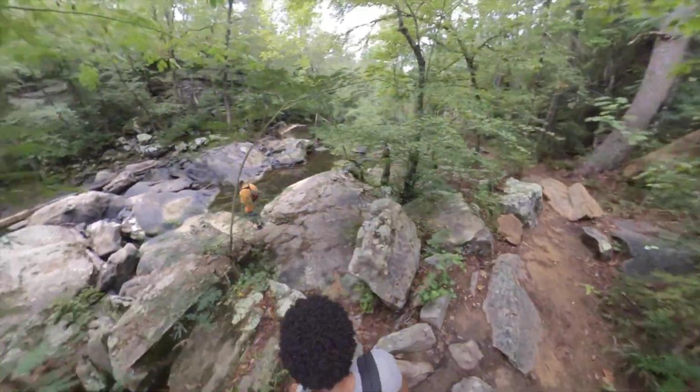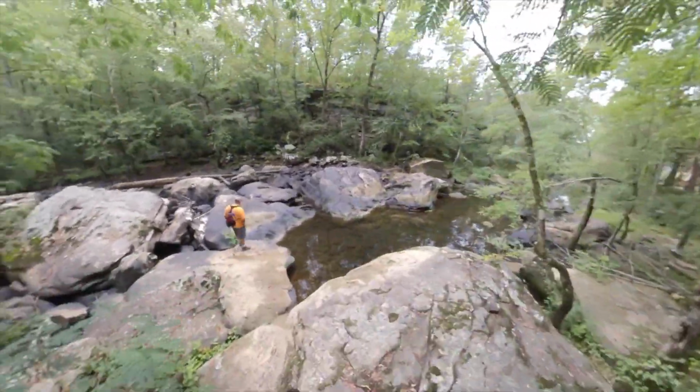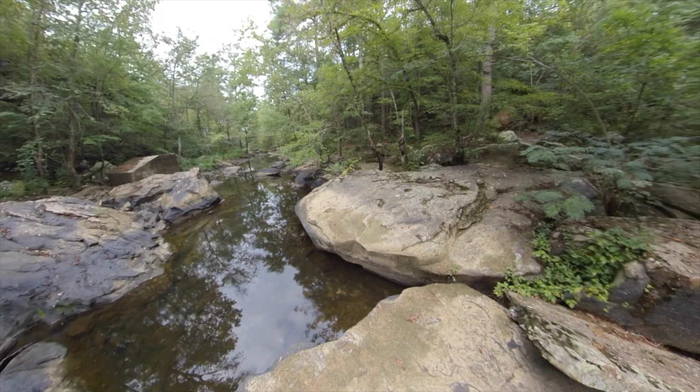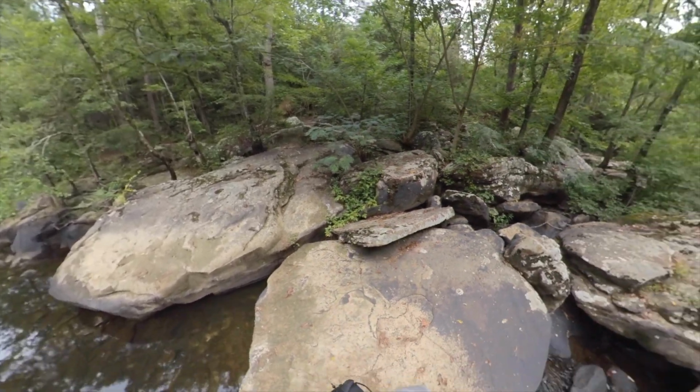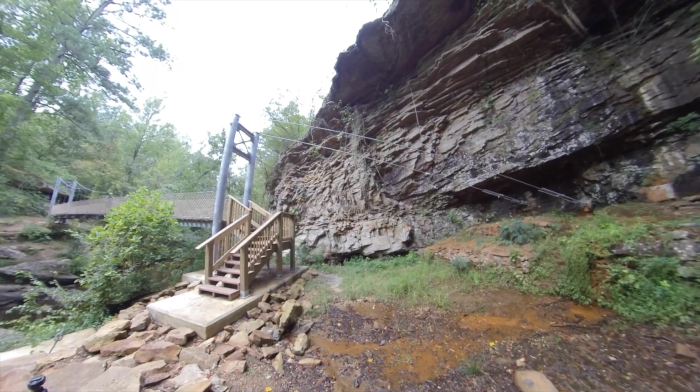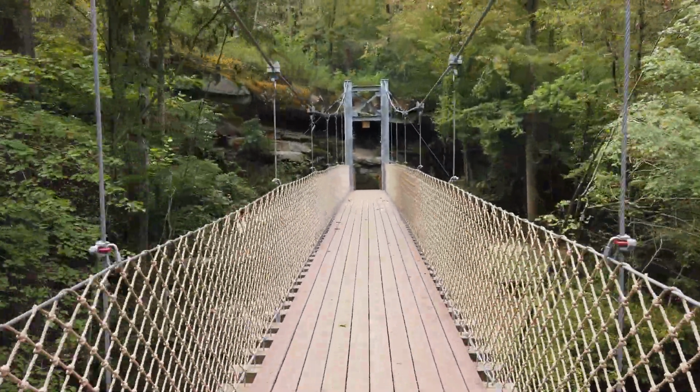And while we were out on the trail, there was actually a group that was out running the trail. I think they were doing like a triathlon, and it almost seemed like a CrossFit kind of triathlon type of deal. Yes, so we definitely ran into a few of those on our walk.